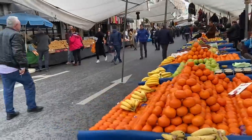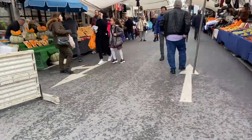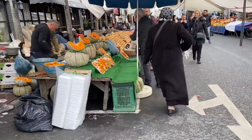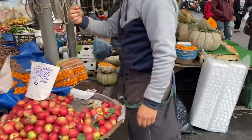Another entrance to the bazaar. Arkadaşlar, just crossing. Not gonna enter. I wish I could buy pumpkin.